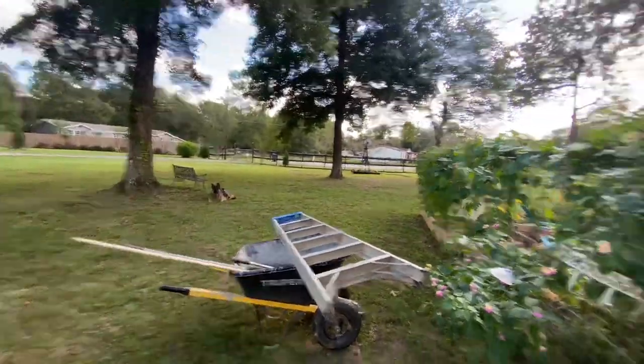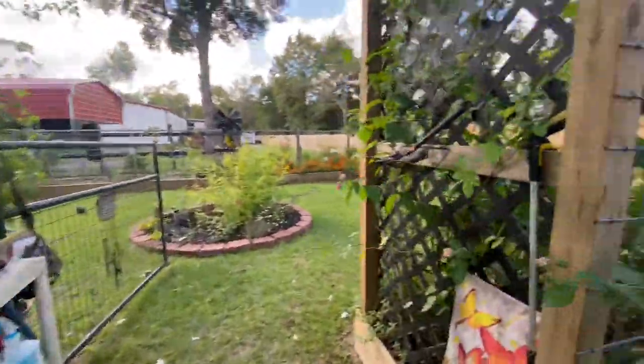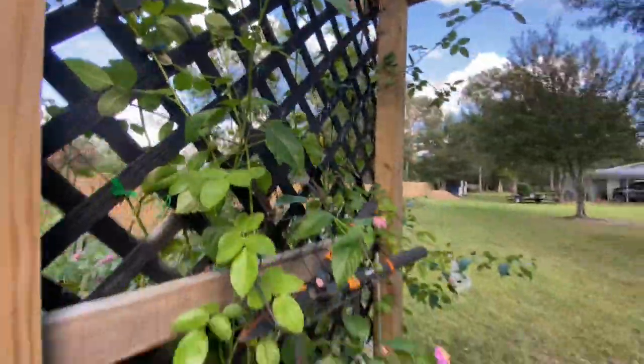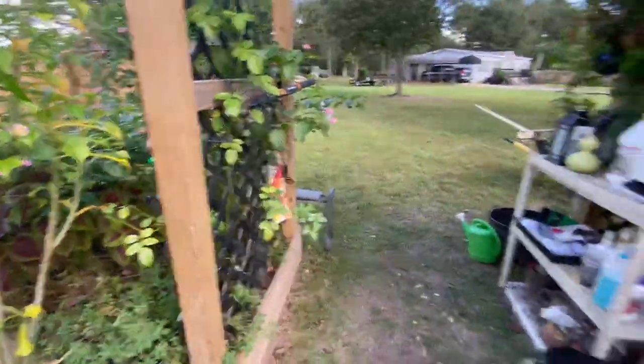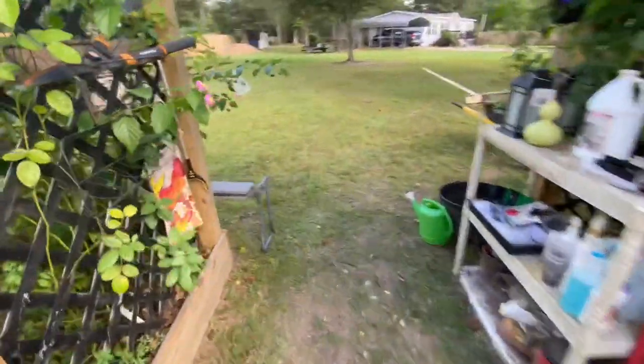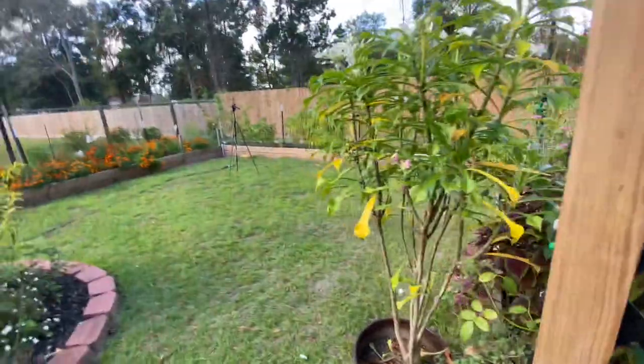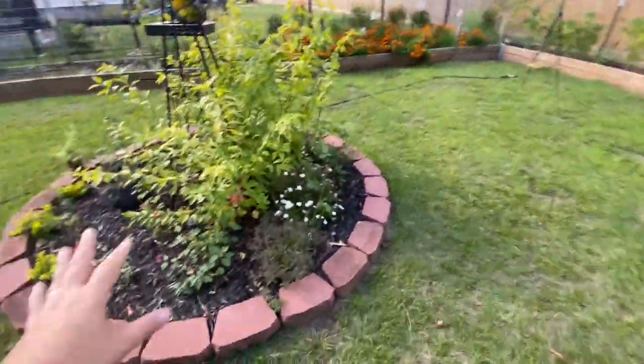Chloe, Shadow, there you are. There's Shadow over there. All my babies are with me. The husband is on his way to North Carolina, helping our friends move. So he's on an adventure and I'm out here sweating with the dogs.